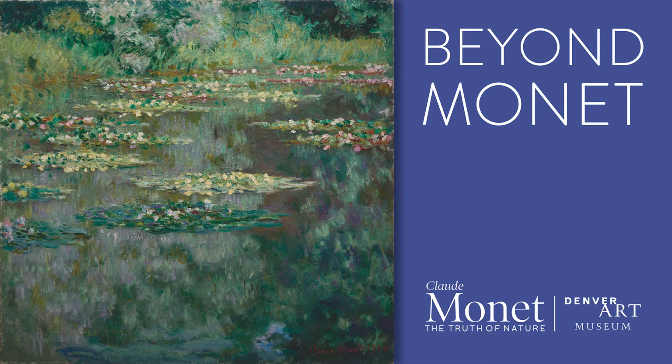In Claude Monet, The Truth of Nature, we're trying to get at his relationship to nature and what he was trying to achieve. When you look at the paintings in the section called Sky, Sea, and Rocks, what do you see? What I see when I look at the whole collection is someone who, to me, is deliberately trying to show the viewer all aspects of this coastline. That's what I've really started to notice.